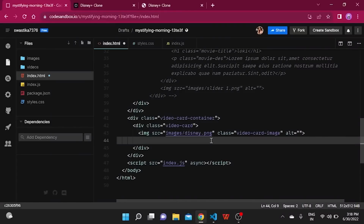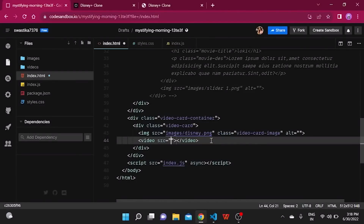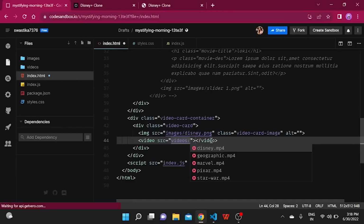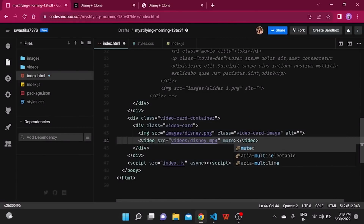Then we'll attach the video that is going to be played in the background whenever we hover over the card. So the source for this is videos slash me.mp4. And also we'll make sure that these videos are muted and they go on loop. We'll also give them a class that we'll call card video.